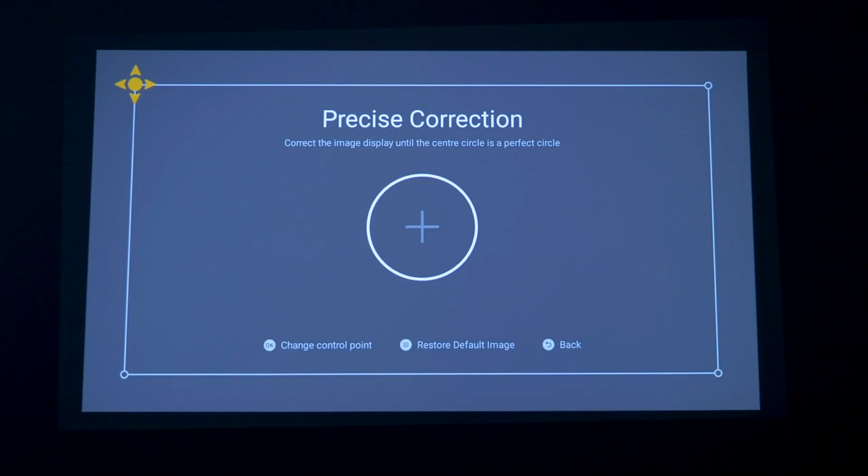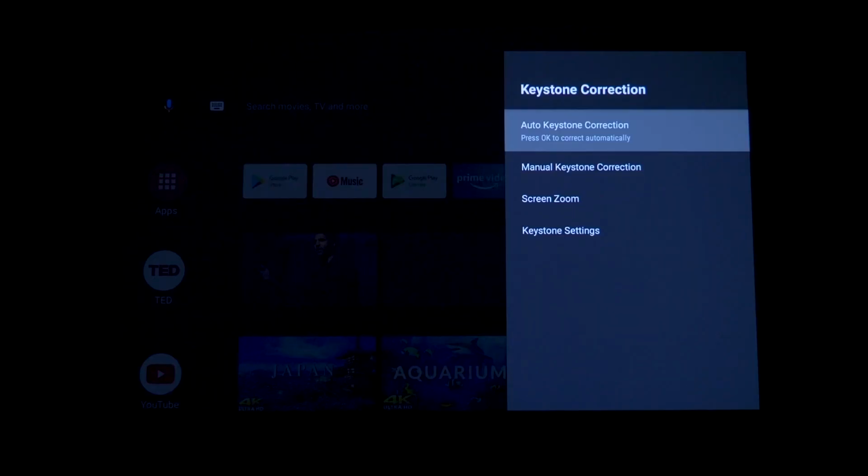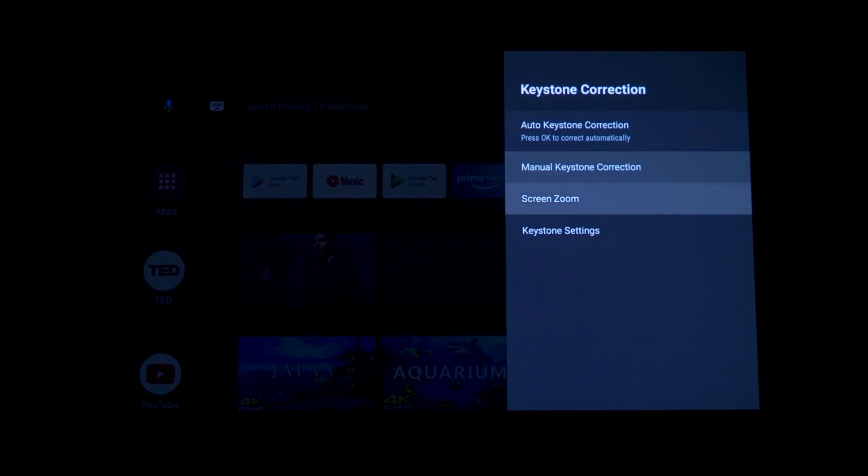This is really amazing if you mount it somewhere where you cannot reach it, or if you switch positions quite often, you don't need to touch it. It does everything automatically, and as you can see, really precise. But you can also afterwards do your own correction if you want to do that. So you can change all the points until the circle there is perfect. So the adjustment is really, really good.